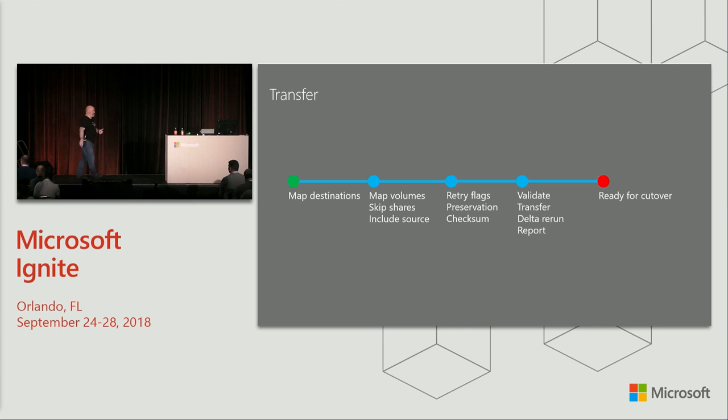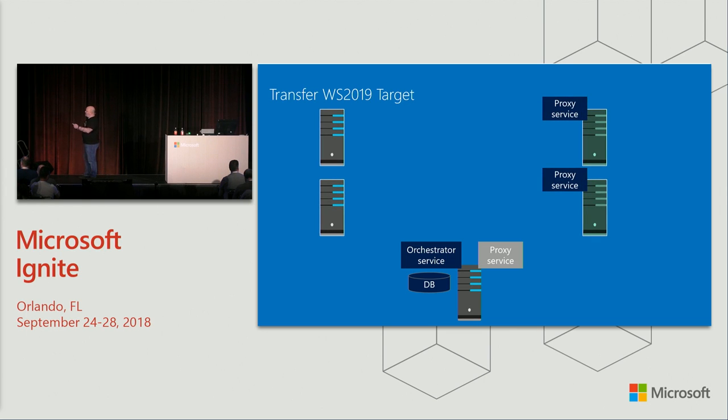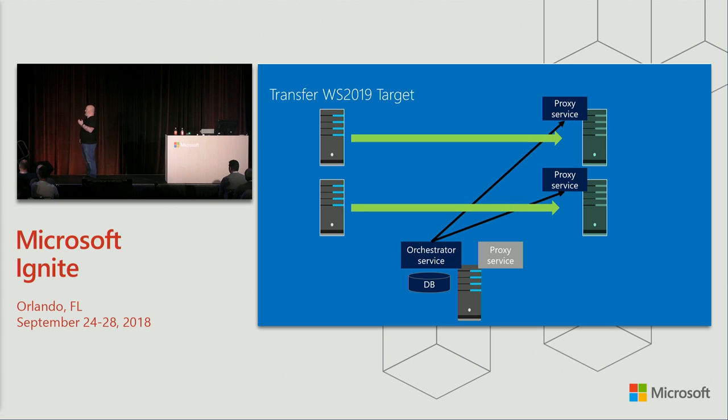So I'm ready for cutover. What does that look like? I have my orchestrator. I have a 2019 target this time. So I have my sources, I have my destinations, and notice now the proxy service is also on the destinations. It's a separate feature you install. You put the proxy on there, it's just another service, and the proxy will become this sock puppet of the orchestrator. The nice thing about that is, as it gets sock puppeted, the transfers are line of sight. Look how much faster it'll be because I'm transferring from one source to another. I'm not going through the orchestrator at all. I can do that if I wish, but I don't need to.